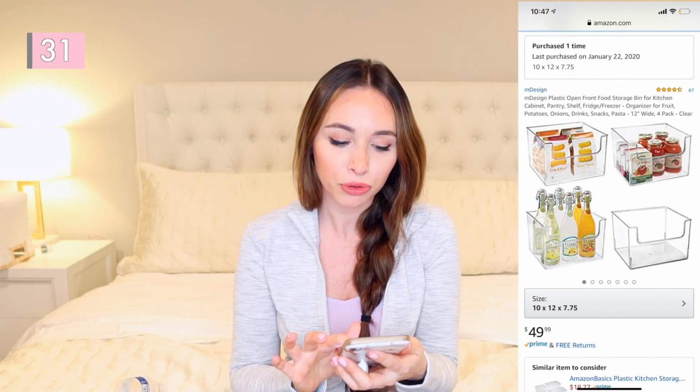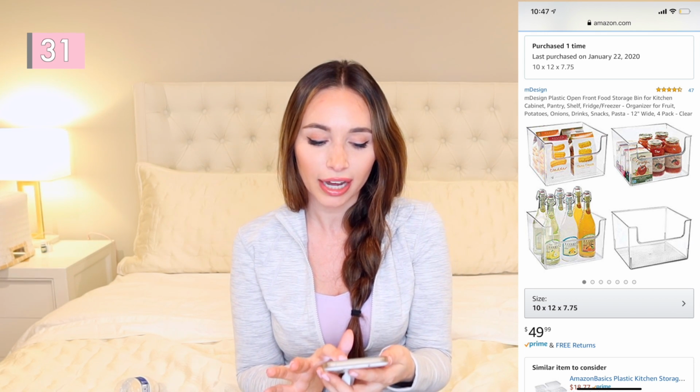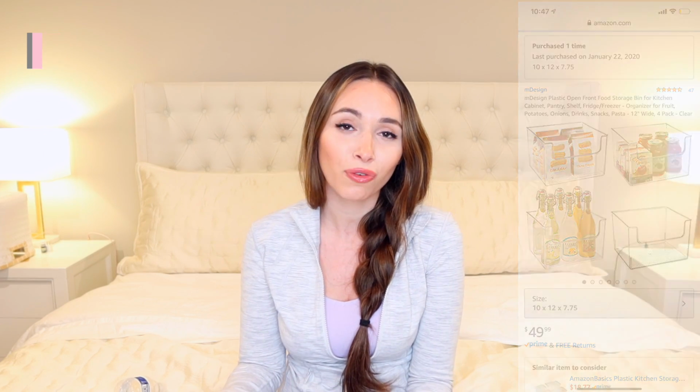The next one are really large containers, and we have some drinks in those and also fruit in our pantry. And after that are the shelf liners I'm using. I keep forgetting to link these for you guys in all these organization videos I've been doing. These are the shelf liners. I'm obsessed with these because it's solid. There's no holes in it. It's not perforated. A lot of shelf liners are perforated.